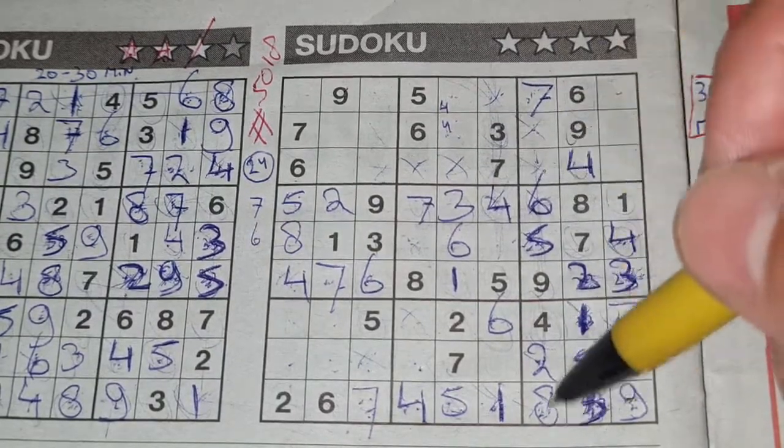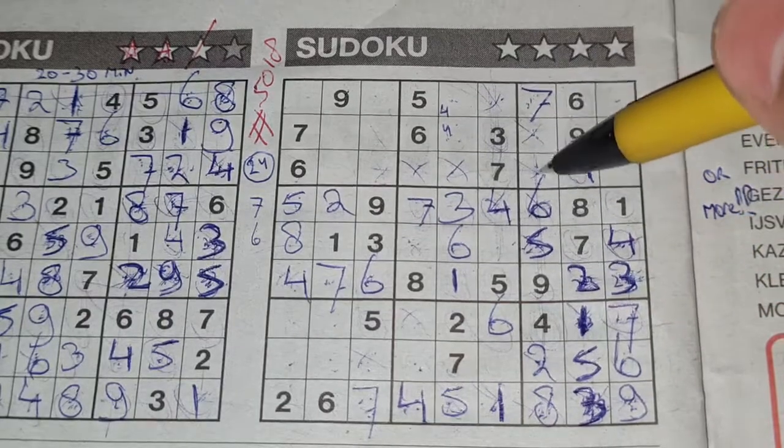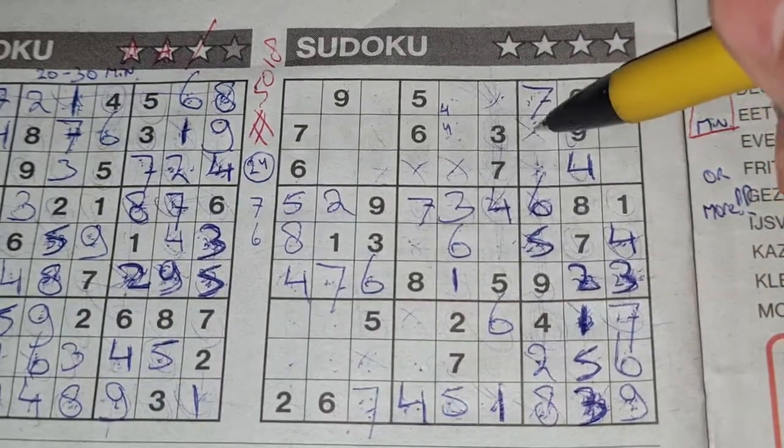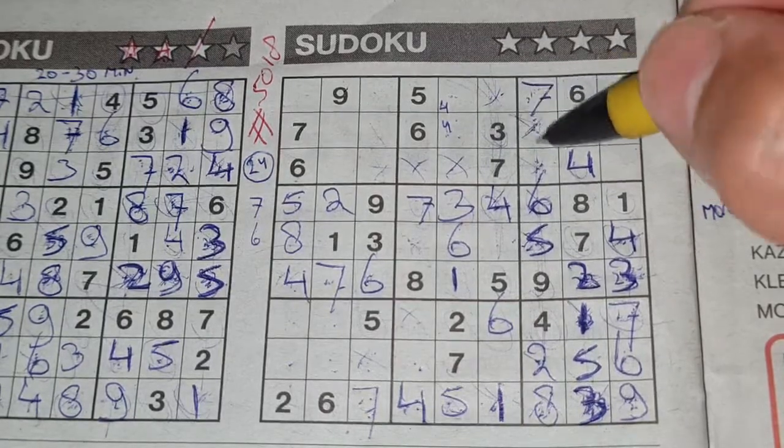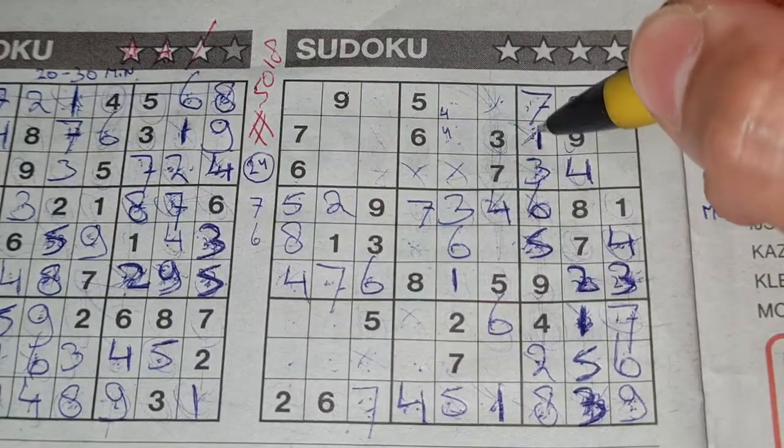2 numbers left in this column. The 1 is missing, the 2 and the 3 are there. 1 and 3. We have a 3 in the second row, so no 3 there. 3 should be here, and the 1 goes there.